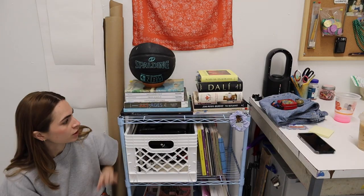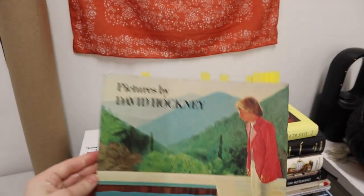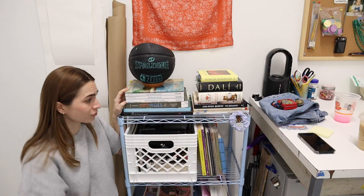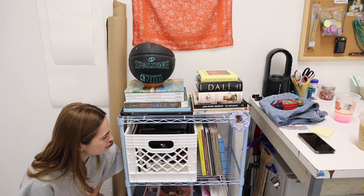Okay. On my bookshelf, I just have a lot of art books. I have a David Hockney book, chef's kiss. I have German Expressionism, random, but I have it. I definitely want like a giant library of art books. She's slowly grown.